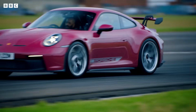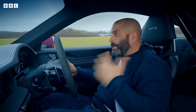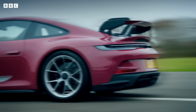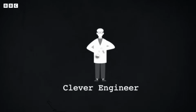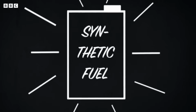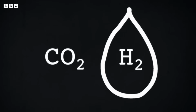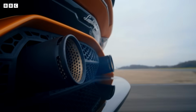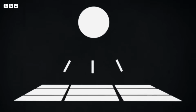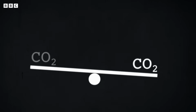The fuel that's in this car was the brainchild of genius Formula 1 engineer Paddy Lowe, so I am literally Paddy powered, but in the right way. What very clever engineers like Mr. Lowe have managed to do is create a petrol made not from oil, but from carbon dioxide captured from the air and hydrogen extracted from water. The result is a fuel that, when burned, emits only the CO2 that was extracted to make it in the first place. So, as long as you're using green electricity to power production, it is completely carbon neutral.